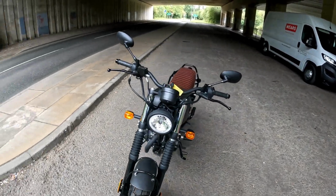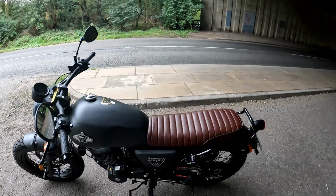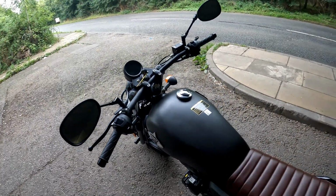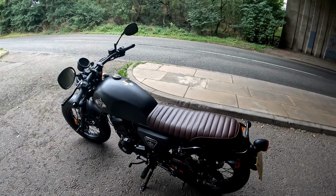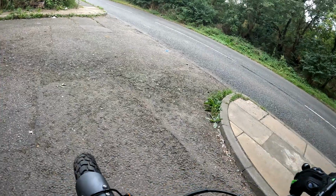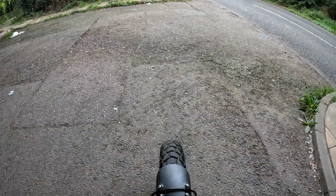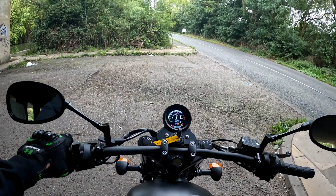And H4 bulb headlight as well, none of this candle in the dark stuff. Now these come anthracite grey with the brown seat that just sets the bike off. A nice big rail round the back, just so your pillion can grab a hold on, and it makes life so much easier. And just check over the front, look at that, dual sport tyre, semi-knobbly, but it's a decent tyre.